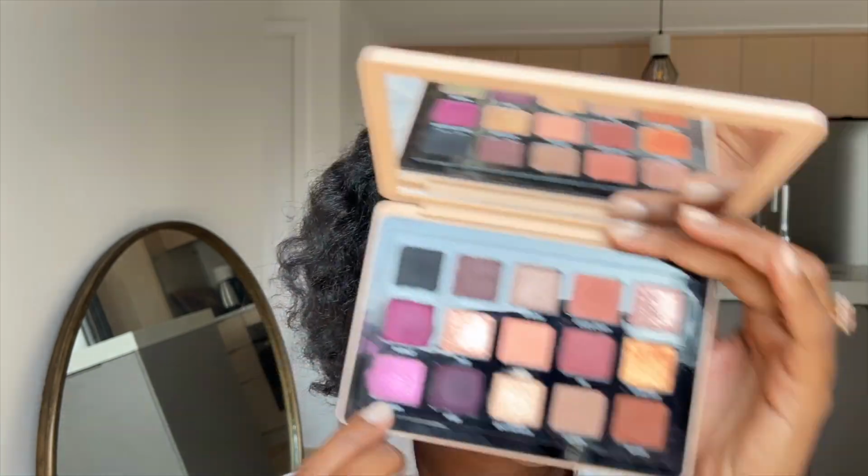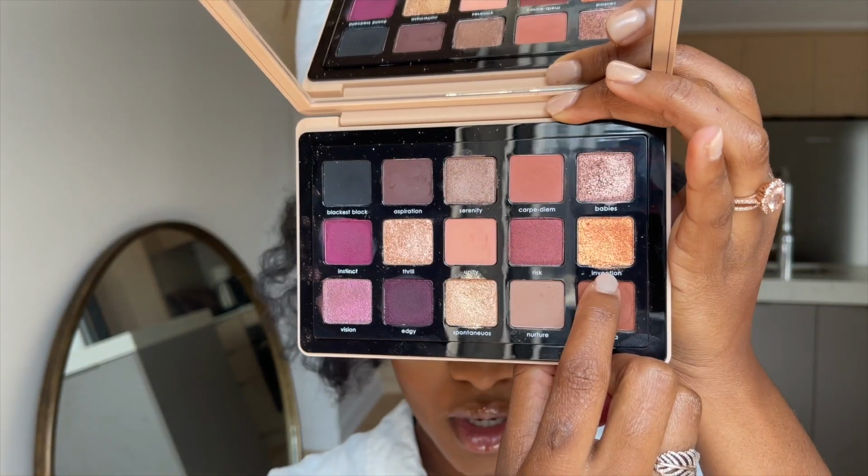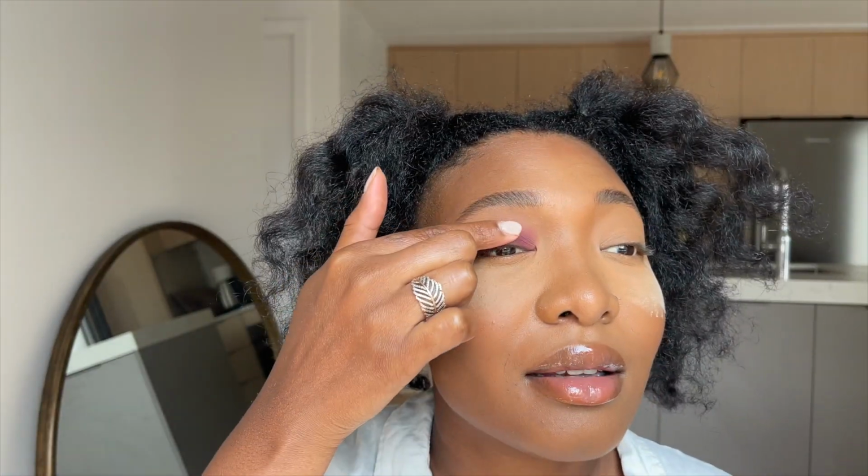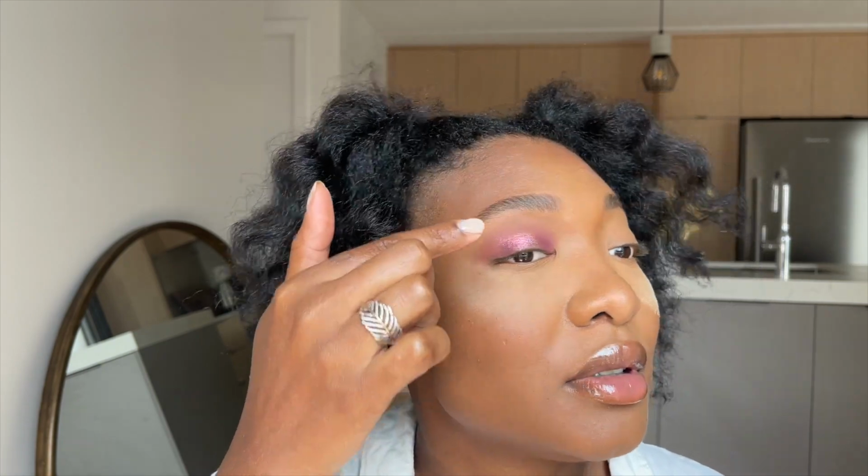I'm thinking of using Vision just because it has a green shift to it, like a pink greenish shift to it. The other duochrome I'm thinking about is this one, but maybe I can use that one for another look. Okay, I'm going to use Vision and put that right in the middle where I left it blank. I mean, look at this. Do you see the shift? You can probably see it. Anyway, let's see. Okay, I think this shade is beautiful.